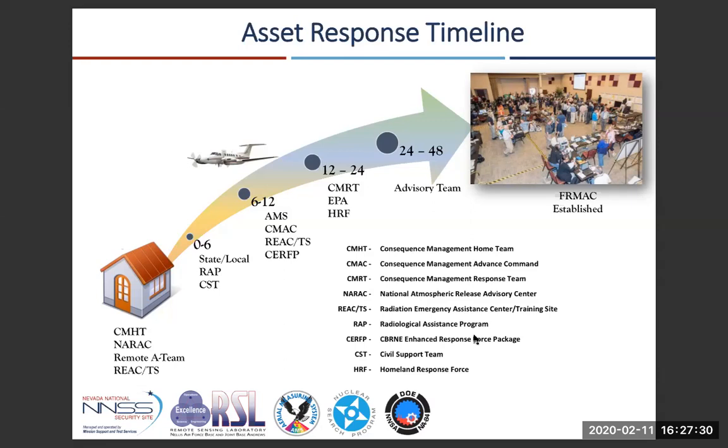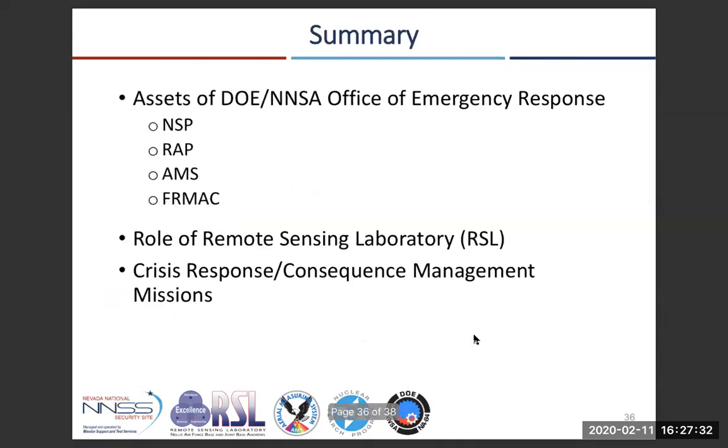So to conclude, to summarize everything I talked about, mostly focusing on RSL specifically, but how they plug into NNSA DOE's emergency RAD response picture, some of the crisis response, the search that we do, and also touching a little bit, but less, on the consequence management support that we do.